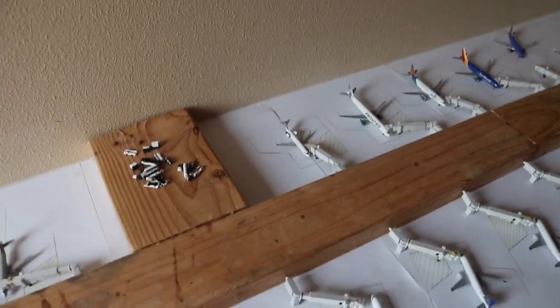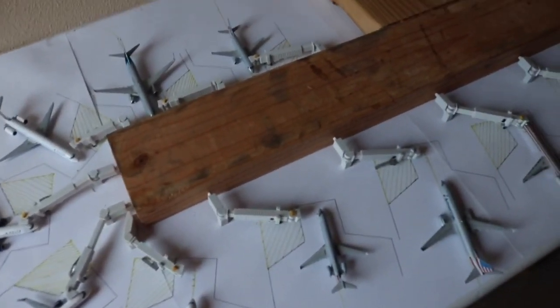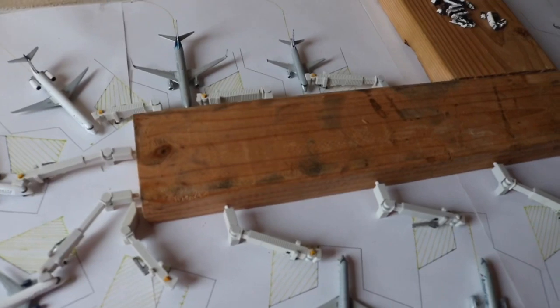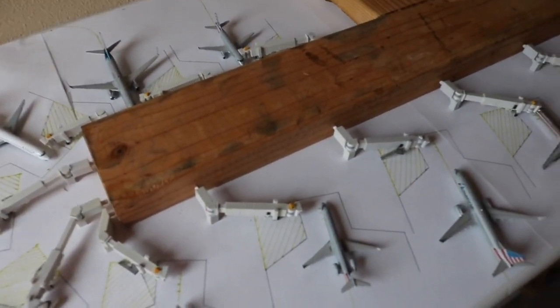But anyways, the airport, I'm really liking it. Next step is painting the terminal and adding windows or whatever I decide to do, and drilling holes in so I can just have a hole for the gate so it works. So it doesn't have to stick out like that.